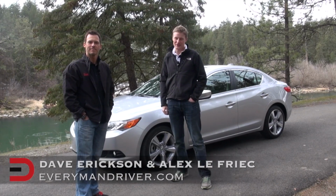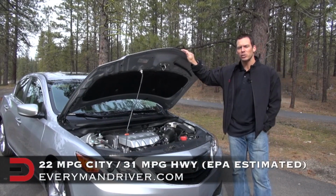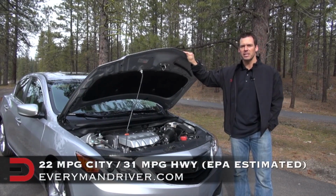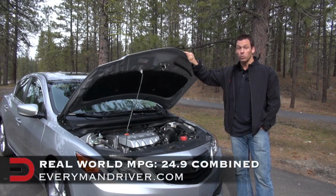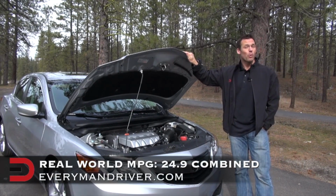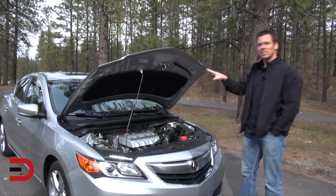Everyman Driver starts now. In terms of fuel economy, the 2013 Acura ILX is rated at 22 miles per gallon in the city and 31 on the highway. Alex and I have been getting 24.9 in mixed, real-world driving, so it seems like a decent option for people looking for a car in this size category.